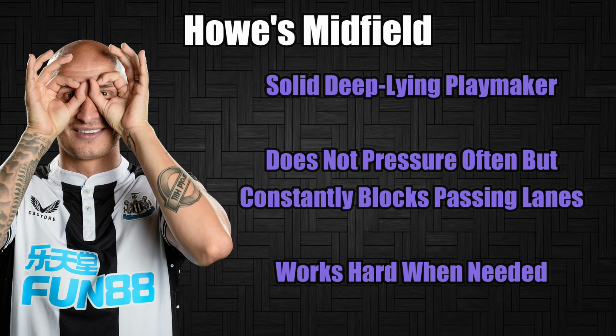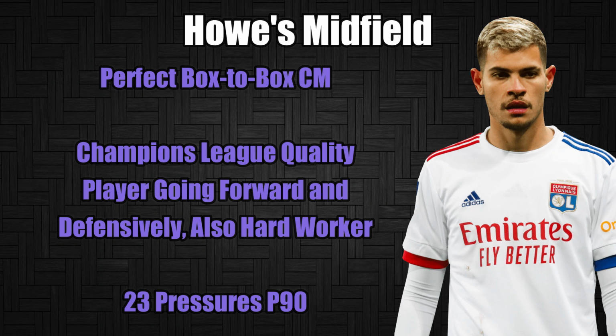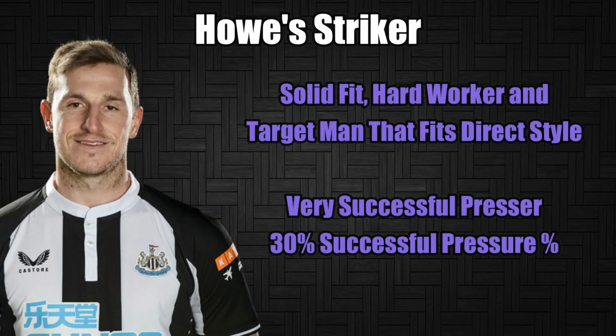Jonjo Shelvey's stats, who is the number 6 for the team, may not show him working that hard, but his role is to be in the right place at the right time, and he does that very well, and also excels at being a deep-lying playmaker. The new addition of Bruno Guimaraes in midfield is another box-to-box midfielder who is also very hard-working, proven by his 23 pressures per 90. In Howe's tactics, he needs a hard-working number 9, willing to constantly put pressure on the opposition's center backs, and the signing of Chris Wood perfectly fits this role. When he is not backing down the opposition to be a target man, he is pressurizing the defense very successfully, proven by his 30% successful pressure percentage.